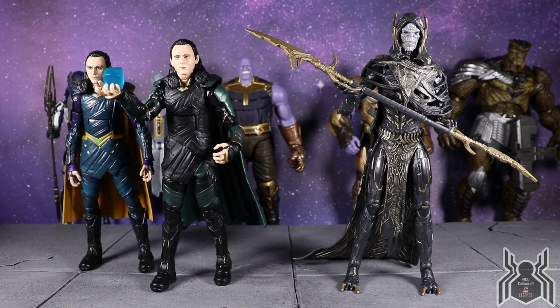But what I do really like about this figure is the updated color scheme, because this is, well, maybe not 100%, but very close to the look that he has in Infinity War. For whatever reason, you go from Thor Ragnarok, which is kind of a slapstick comedy movie almost, so bright, colorful, like Sakaar. Then you go to Infinity War, where it was very dark, and he's attacked. The ship is attacked at the beginning of the movie, so he has the dark colors and gives us a more classic looking Loki.